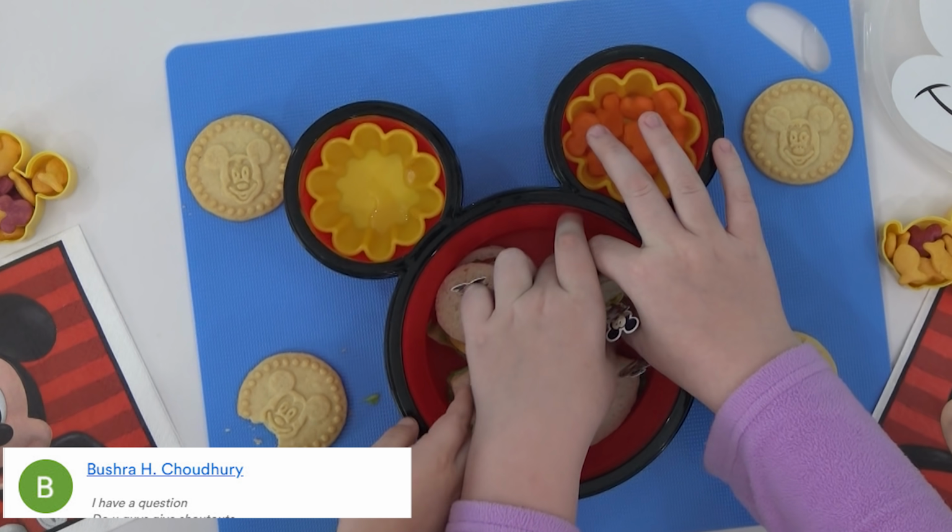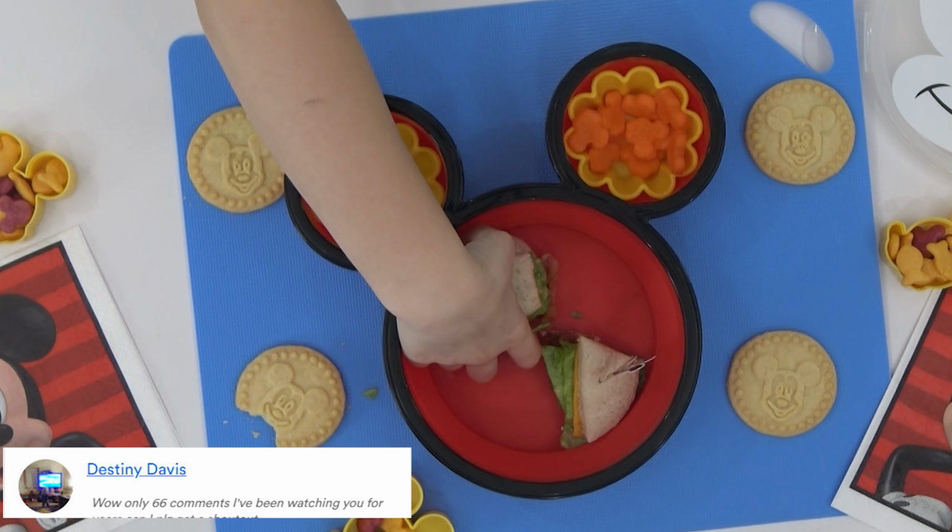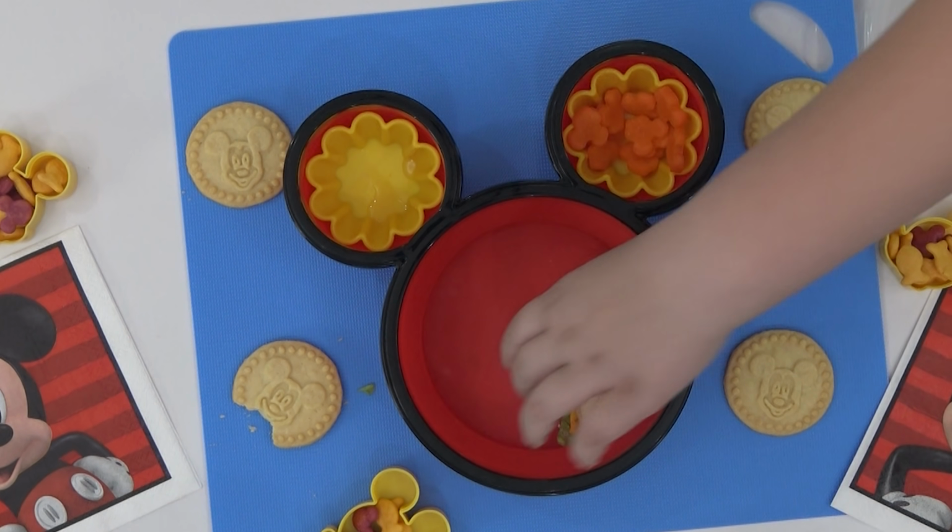My favorite was the watermelon. My favorite part was the sandwiches. My favorite part was the carrots, but next time I think a little bit of ranch.